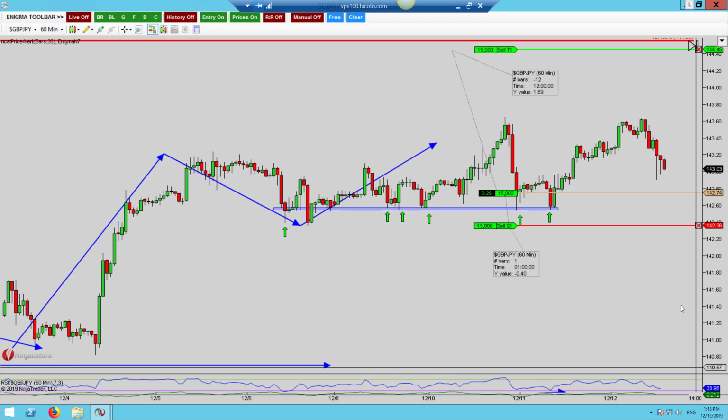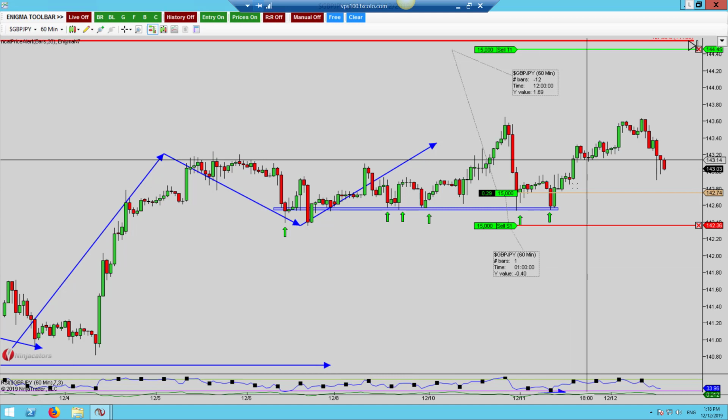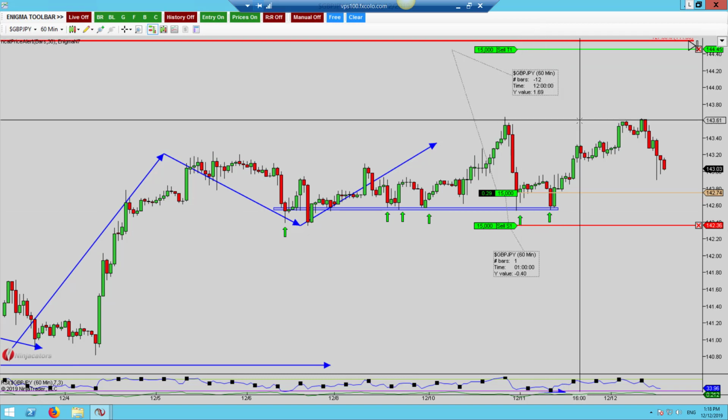So really just wanted to touch base on a few of these trades. This one came off lovely. Well, it's not hit targets yet, but as you can see, the double bottom played out beautifully, just 40 pips of risk for 170 potential.